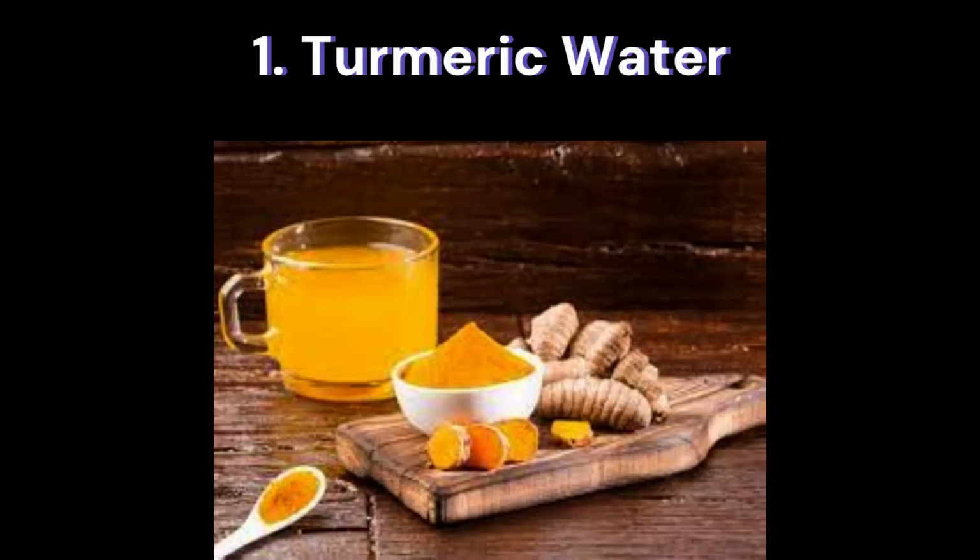1. Turmeric water. It has anti-inflammatory and antibacterial properties which are meant to help you fight acne. It comes with medicinal properties which are useful for your overall health. You can add some turmeric to your diet as well as use it for topical use. You can make a turmeric detox drink for clear skin.